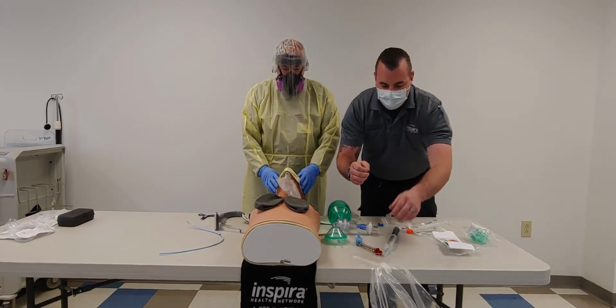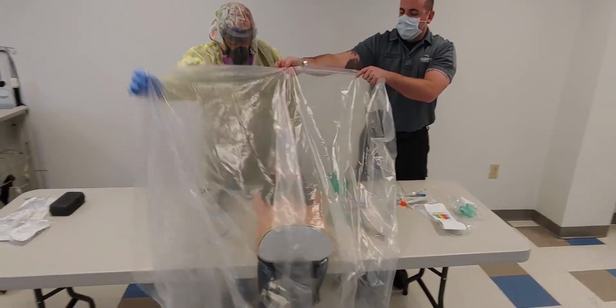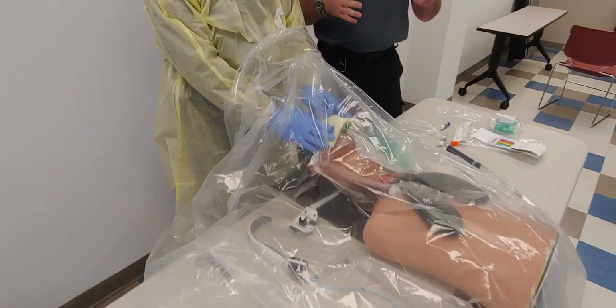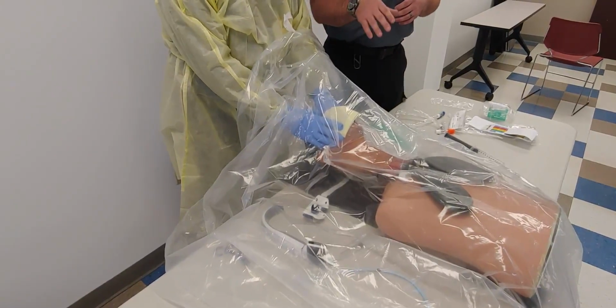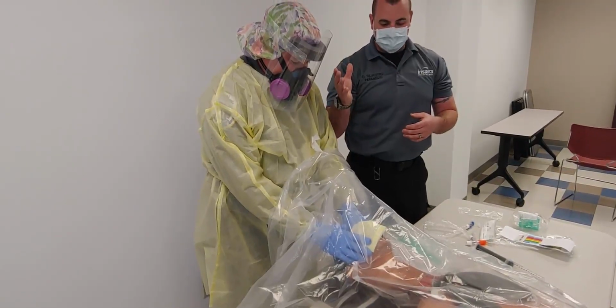One of the other pieces that you're going to see is a plastic sheet. All right, this comes up and over the patient, covers the airway, covers the patient, almost like a giant blanket. Right, and what this does is creates that extra barrier between the patient's airway and potential mucus and aerosolization and our provider themselves.